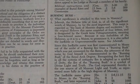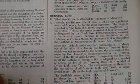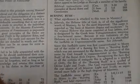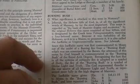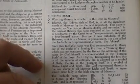In the original Hebrew, this name consisted of 4 letters and is designated by the Greek term tetragrammaton, meaning a 4-letter name, because it was forbidden of the Hebrews as it is to a Mason to pronounce it. It is also called the ineffable or unpronounceable name. Since this ineffable name was first communicated to Moses, well, I'll just skip that. You could pause and read it if you want to. I want to skip ahead here to ineffable name.